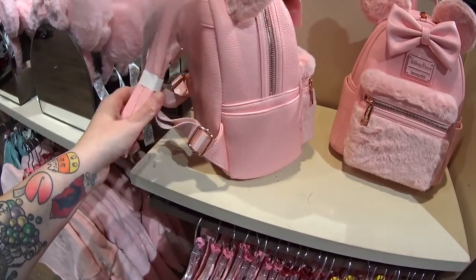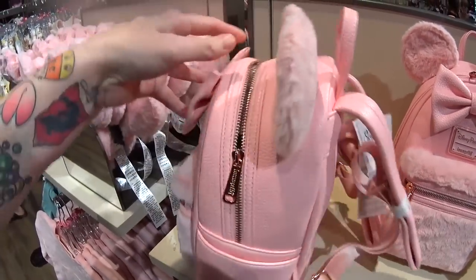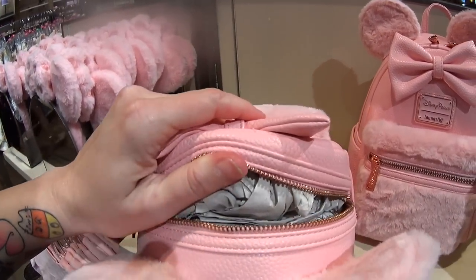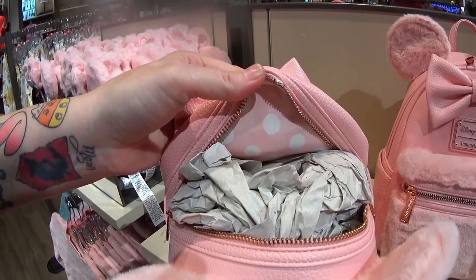It doesn't have anything on the back. We are going to look inside. The metal zipper pieces are all rose gold, which is gorgeous. And if you guys don't know, Loungeflies always have a themed lining inside. It's pink inside with white polka dots, you guys.